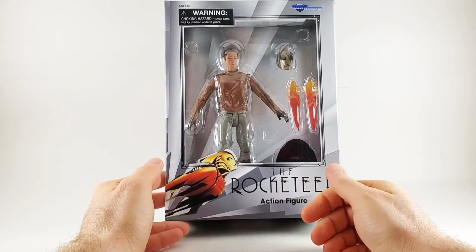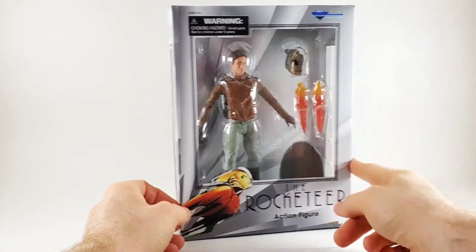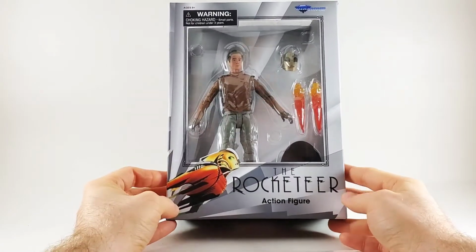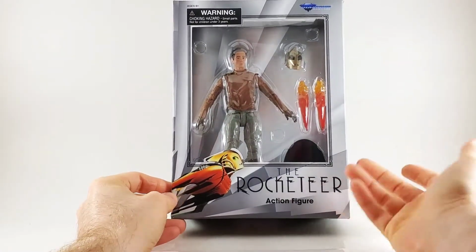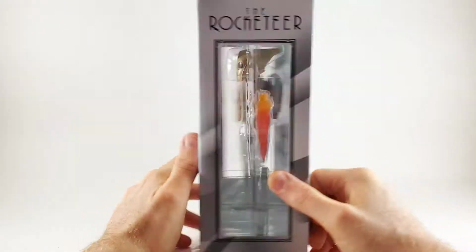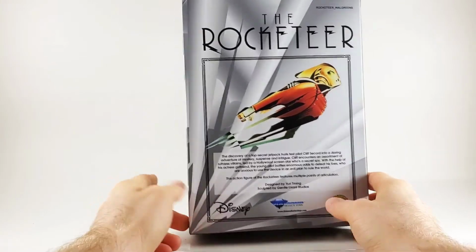The Rocketeer action figure, though, comes with plenty of accessories. It's got a helmet, two little rocket effects, and a little stand down there. You can probably see that. The box looks cool. It's got that big time artistic look. What's the word? I think it's Art Deco. That's the word. Art Deco.